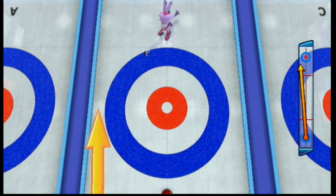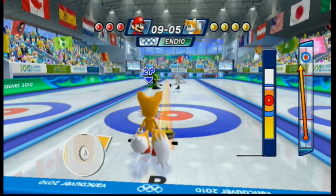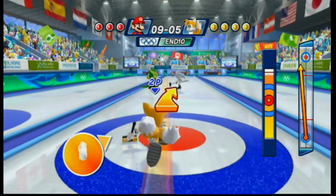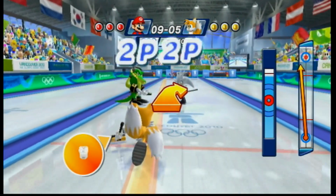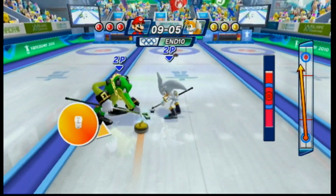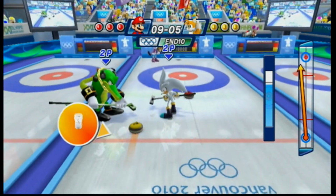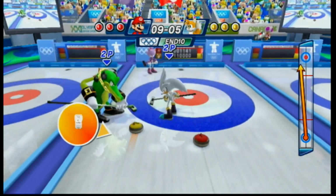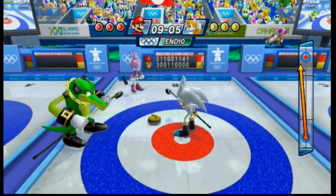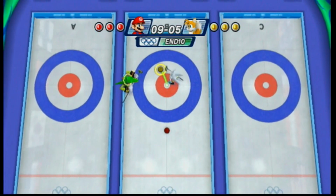Tails, they set up, Team Mario set up the blocker on that one. Now Tails will get ready to throw here. As now Tails will set it up for them. Sweeping there, Vector and Silver. They got to keep things in the ring. If one goes out, they are toast. And we're close here to the end.